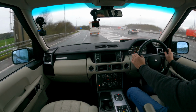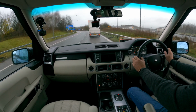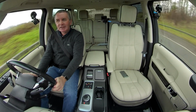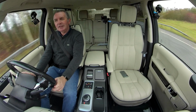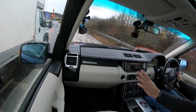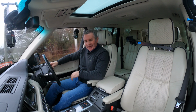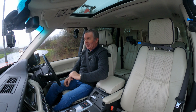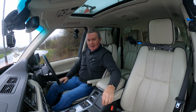I mean, they're just. You can probably tell I like them. Bags of headroom, loads of space, nice big ledge here to put that elbow on. If you are really wide, you can take that off and have your elbow on there. If you're not too bad, you've got your armrest here.